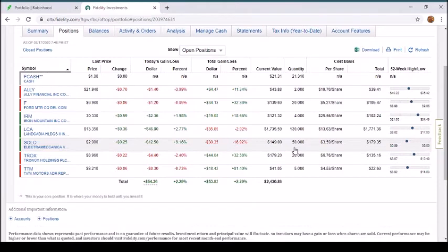I still think Solo is still going to eventually go up to 5 or 7.50. So if I had more money to purchase, I would probably try to get 100 shares. As you can see right now, I have $21 cash in my account. I got some dividends. I had a little bit of money left over from purchases. So I'm just going to try to build my cash back up.